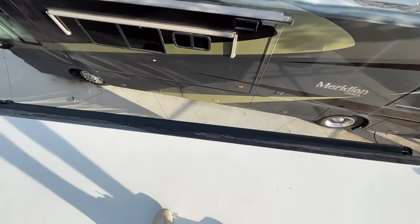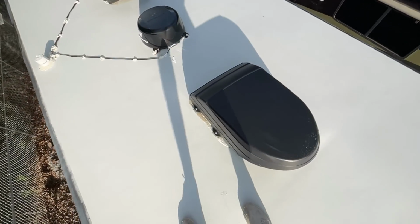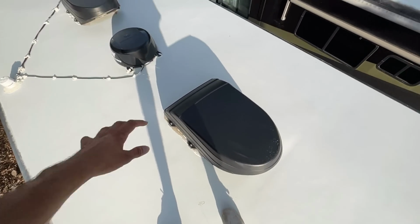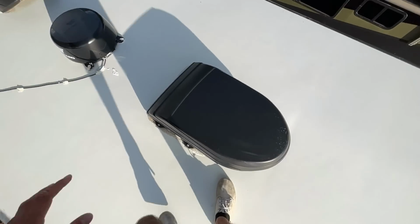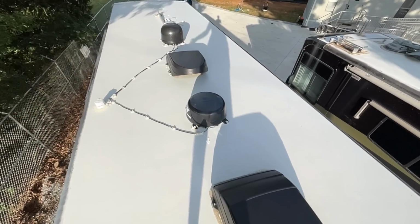That's normal on pretty much every coach after a couple years. Even if they're garage kept, the caps are actually in good shape. The paint is in really good shape on this bus. This is the cover right here. We've got two fans in the coach, and we've both got covers, so you can have them open when it's raining or when you're going down the road.